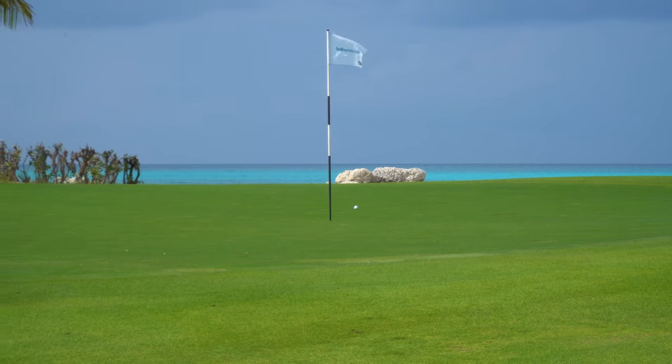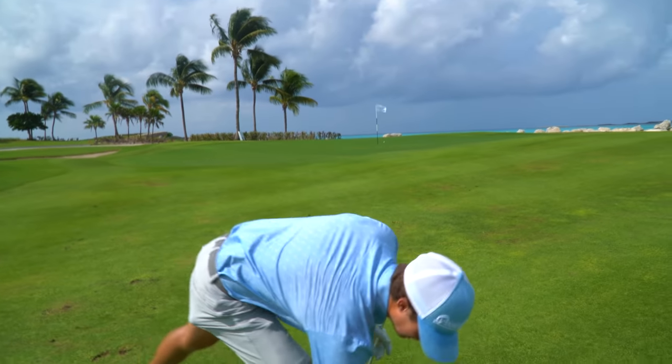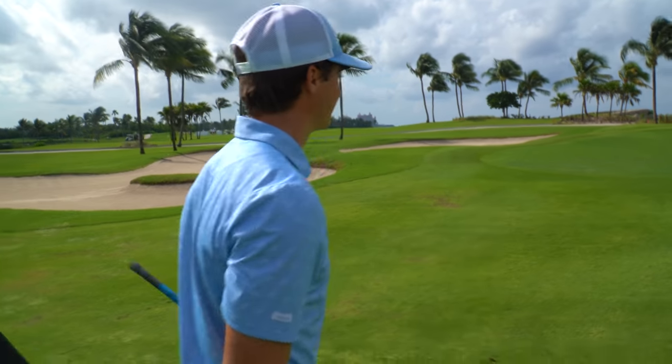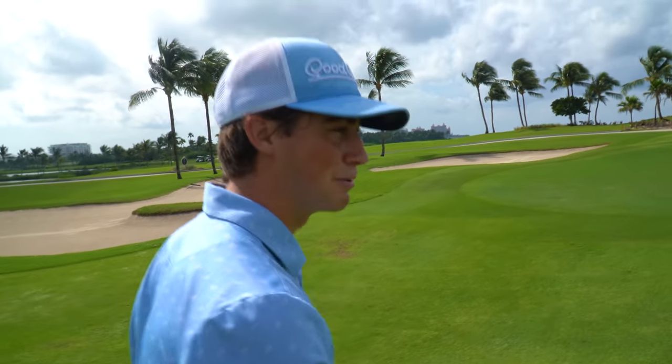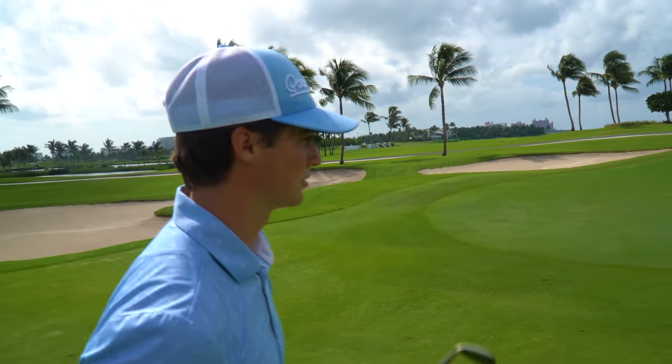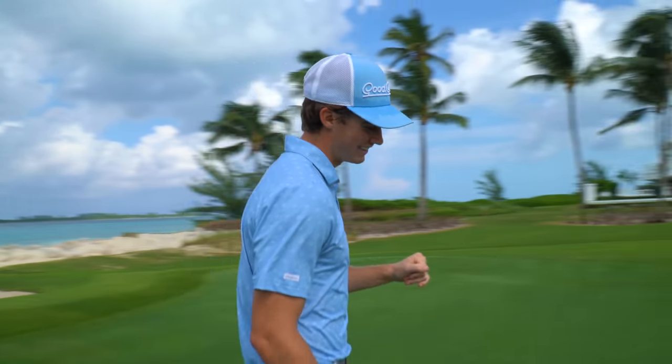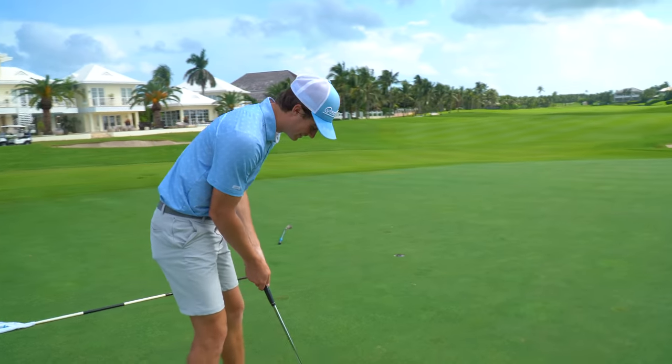Okay, we're getting there. Now we gotta find the happy medium. One long, a bunch short. We'll figure it out, guys. Down the hill for the birdie. This will take me back to even par through six holes if I can make it. I'm feeling some type of way about this putt, Ryder. I don't know what it is. Come on. I feel the bottom of the cup right here.